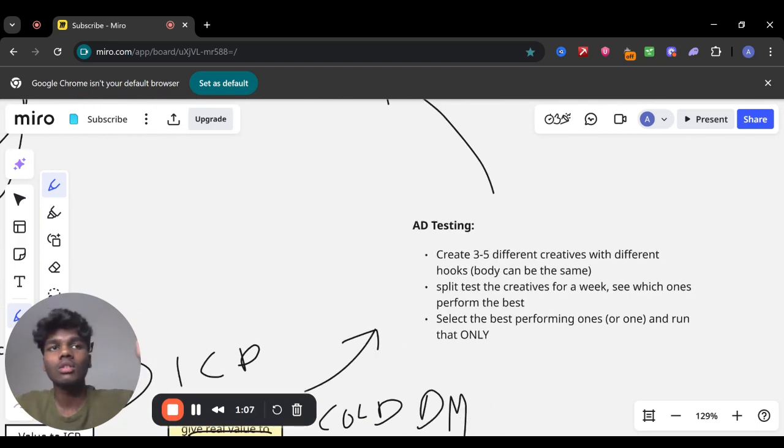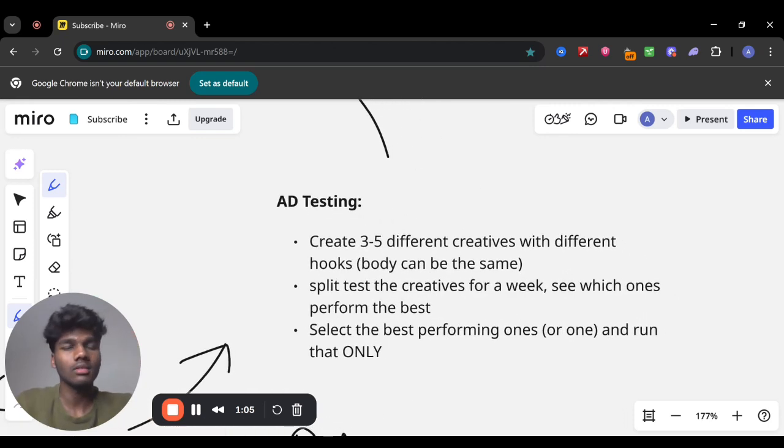Next, let's get on to ad testing. For testing, this is really, really important. If you mess this up, you won't know what your ad potential really is. So what you do is, first, you create 3 to 5 different creatives with different hooks, right? So the start of the video, different hooks. You create around 3 to 5 different hooks. And if you want, the body can be the same. So after the hook, every step, like giving value, hitting the pain point, solution, and then CTA, can be the same body.